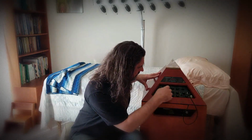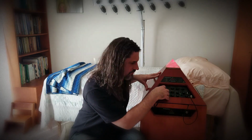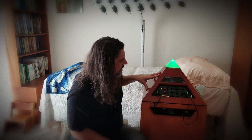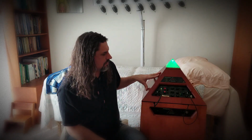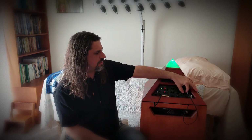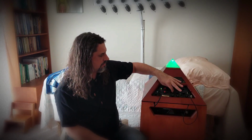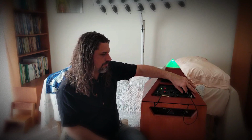Well, let's try something here. Since we're here, let's come to the heart chakra. So I just have two tones set right now. I've got the root sound. Let me just, there's that root tone.